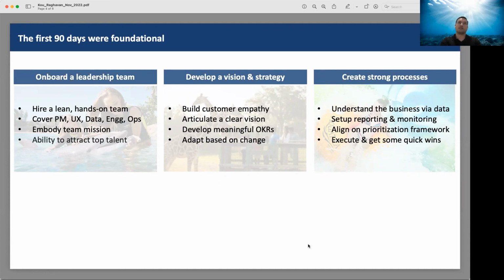Then Mahip talked about execution. So our execution has been pretty strong. We started out trying to understand a lot of the business via data, everything from customer feedback to conversion funnels to engagement data, page interaction data, to session replays, like I was mentioning, as well as transaction data. So we built a pretty good framework of data to understand more about the business, given many of us were new to the theme park business.